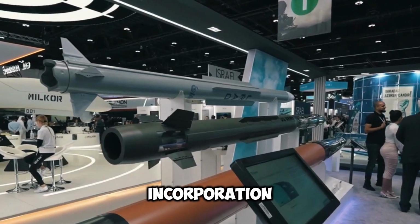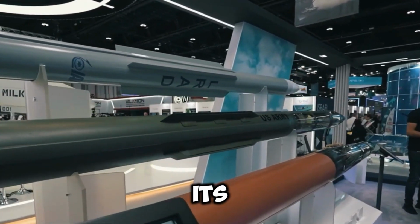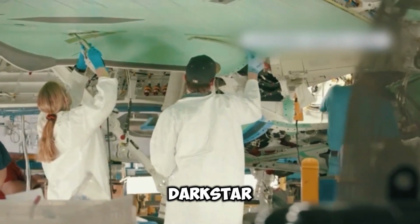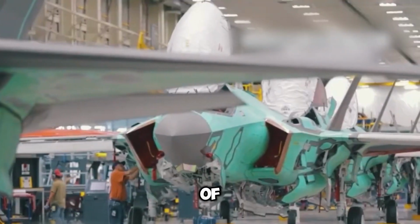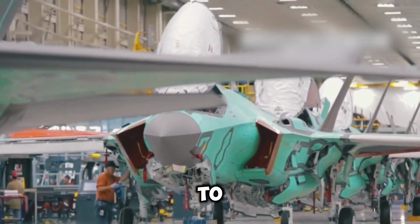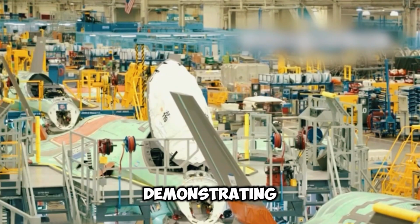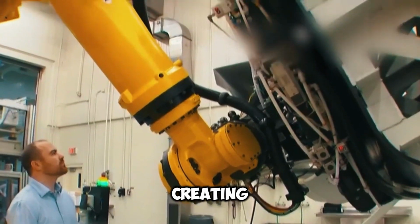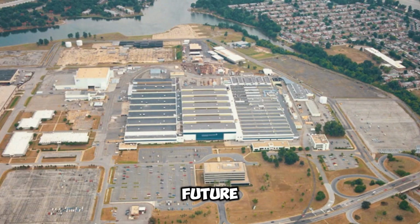Through the incorporation of perspectives from top aerospace engineers into its development, Dark Star functions as both a fun part of the movie's plot and a symbol of Lockheed Martin's dedication to pushing technological limits in the aviation industry, demonstrating their proficiency in creating next-generation aircraft that can satisfy demands in the future.